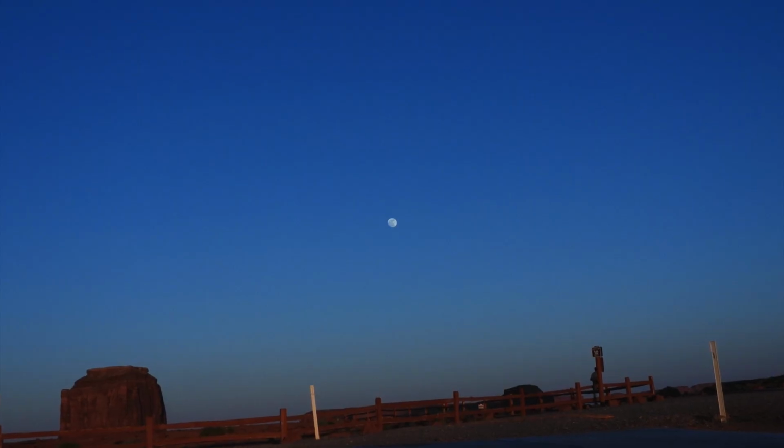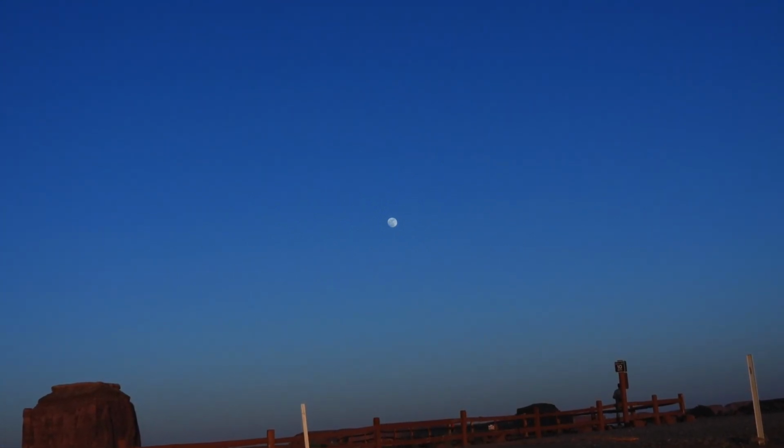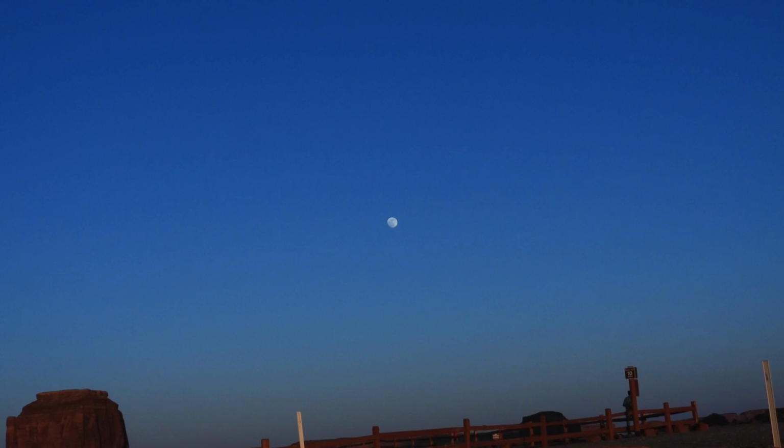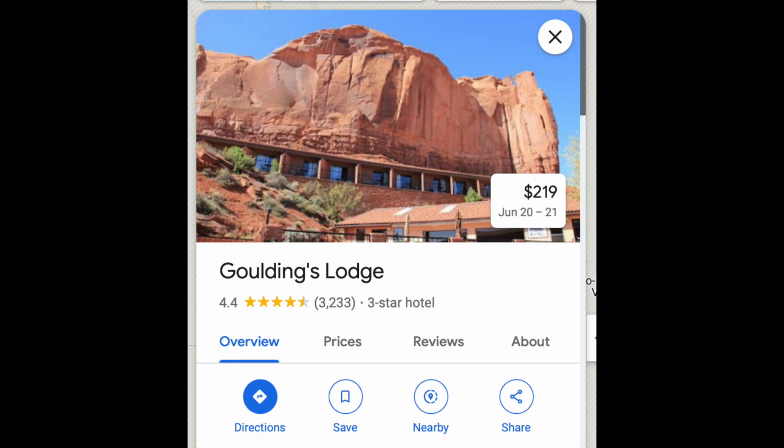Now, I'm going to note here that you actually don't have to stay in the park to see the sunrises and the sunsets. You can drive in after the front gate is closed to see the sunsets, or before it opens to see the sunrise. One other place to stay that's outside of the park that's close by is Goulding's Lodge. It's a 3-star hotel. It gets a 4-star rating on TripAdvisor and a 4.5-star rating on Google Reviews. It also has a pool and different on-site amenities, so that's a good option. It's only 4 miles away, I believe.